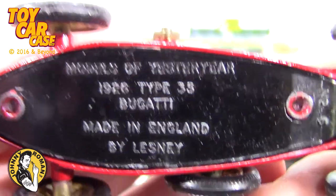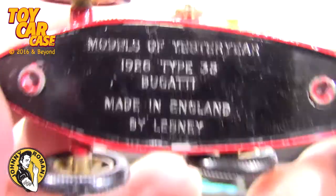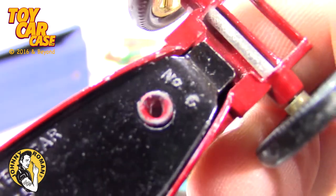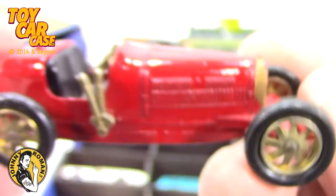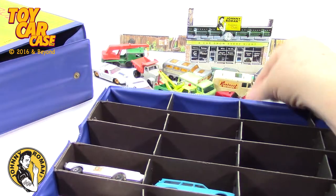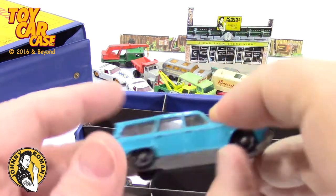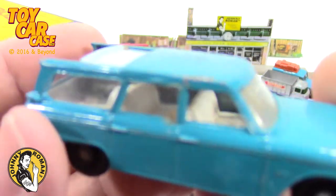Models of Yesteryear, 1926 Type 35 Bugatti. Number 6. Oh, it's a Bugatti. Bugatti, Dugatti. Ugatti, Bugatti. Man, I'm digging this case. This is the coolest case.